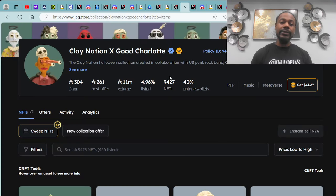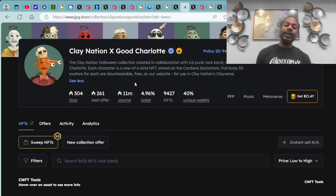All right. If you're interested in getting some Clay Nation assets, one of the assets under their ecosystem, they have the Clay Nation and Good Charlotte clays right here at the jpg.store. The Clay Nation Halloween collection created in collaboration with U.S. punk rock band Good Charlotte. Each character is a one-of-a-kind NFT stored on the Cardano blockchain. Fully bodied 3D avatars for each are downloadable free on our website for use in Clay Nation Clayverse, guys.